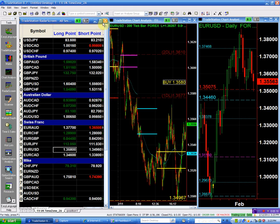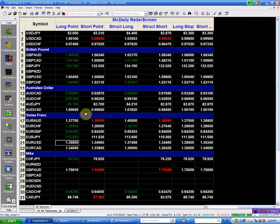Let me recap it. So we'll be buying the euro above 135.80, and if we do, our stop is going to be below 135.60. So I'm risking 20 pips on that trade, and I have a structure long above 137.46. But the high probability thus far is either going to be a narrow range or to the downside.